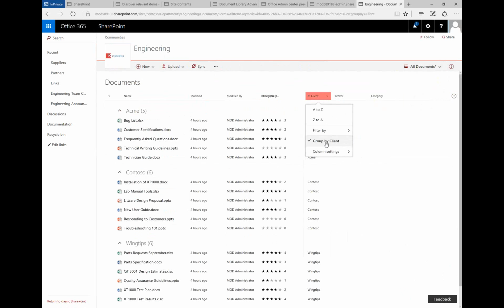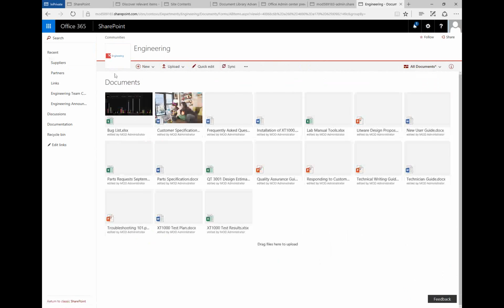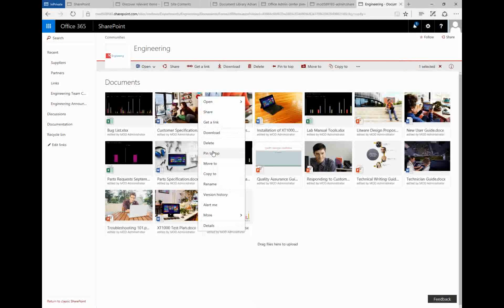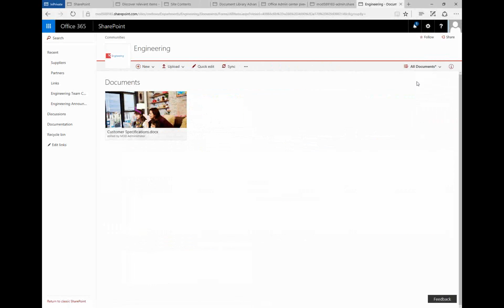If you just want to group by client, you can do that right from within the header. And you can also do what they're calling pinning. So there's 2 different views. There's the traditional list view and also a tiled view, where you get these really nice, rich previews for the documents. And if there's a document that you want everybody to be aware of, you can say, I want to pin this to the top. Now this becomes first-class content that everybody can see, and it's even available in both the list view and the tiled view.